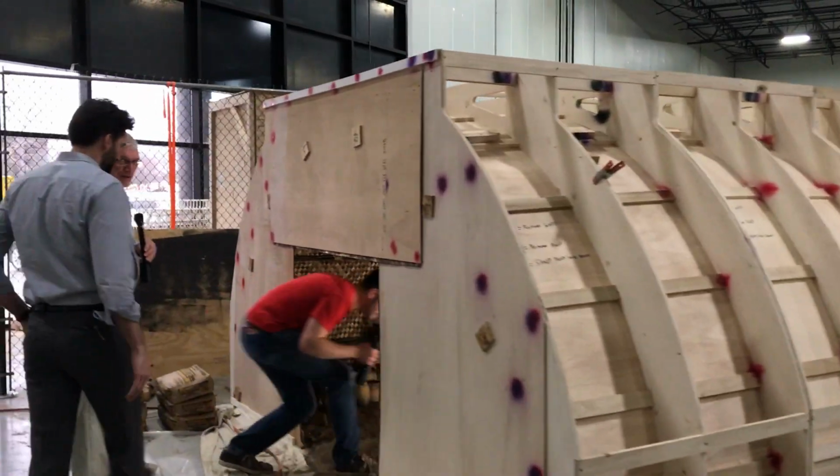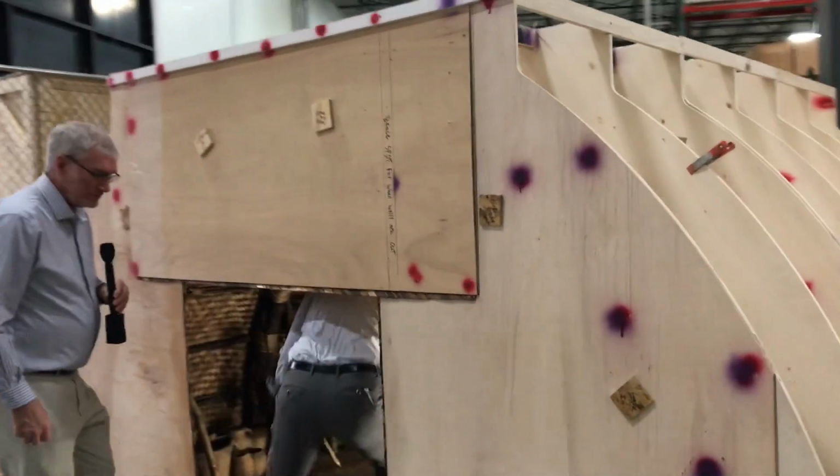I don't know if we can really see much. We can come on in here if you'd like. So we'll see if we can get in with my bad back. I may never get out again, but here we go. At least we got a bed here for you if you need.